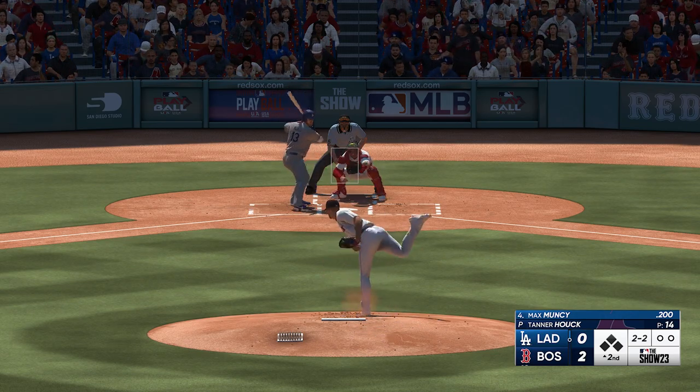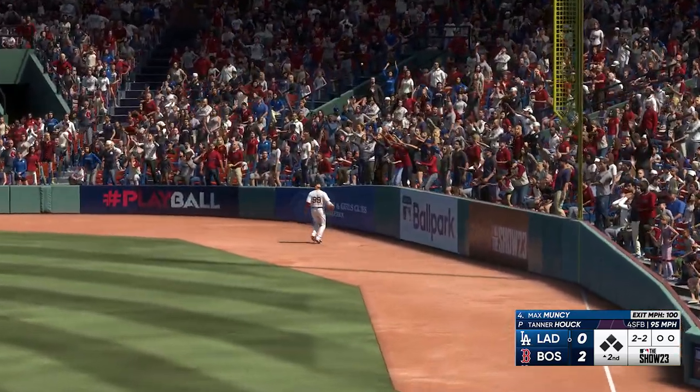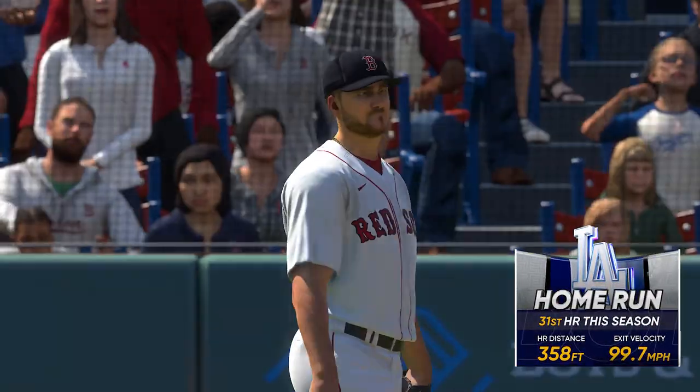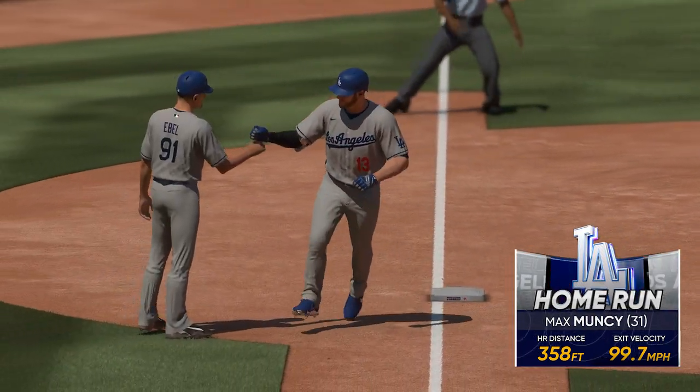Left-hand batter waits. There's a swing and a drive. This one's got a chance. And that is gone. His 31st home run of the season, and they've got their first run. It's 2-1.